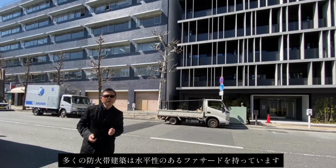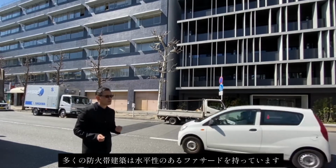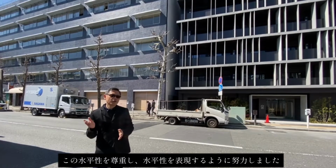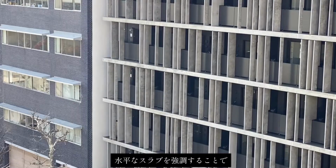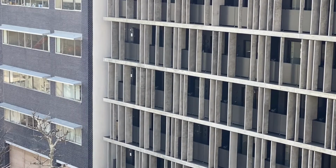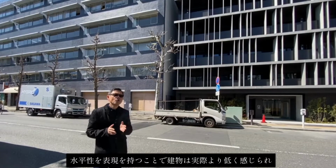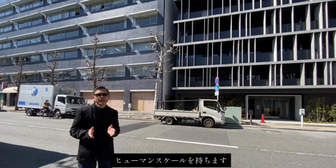Most of the Yokohama fire break buildings have a horizontal facade like that. We respect and try to express the horizontality by showing the horizontal lines. By having this horizontal expression, the building tends to look lower than it is and has a human scale as well.